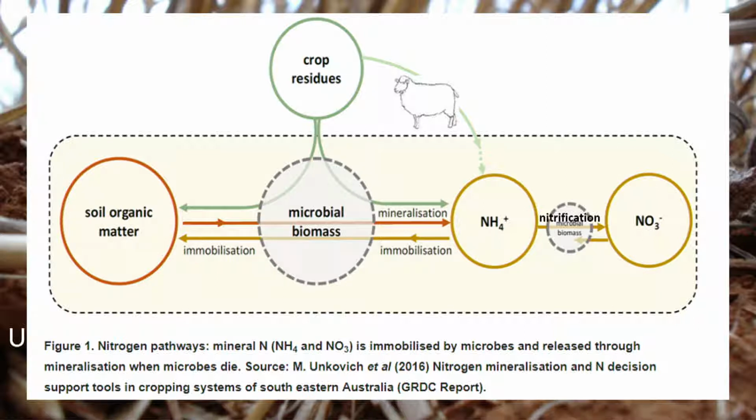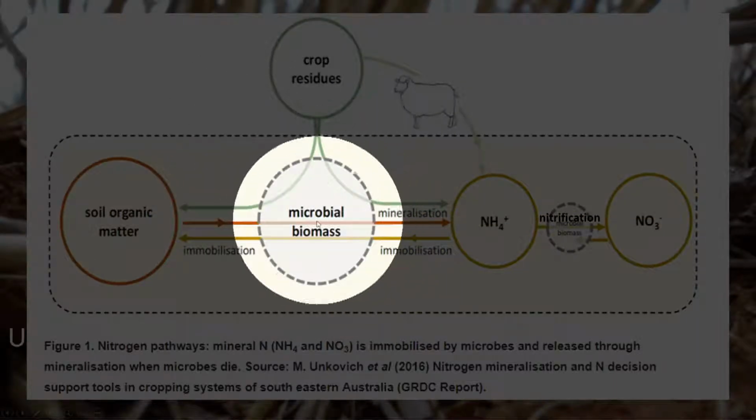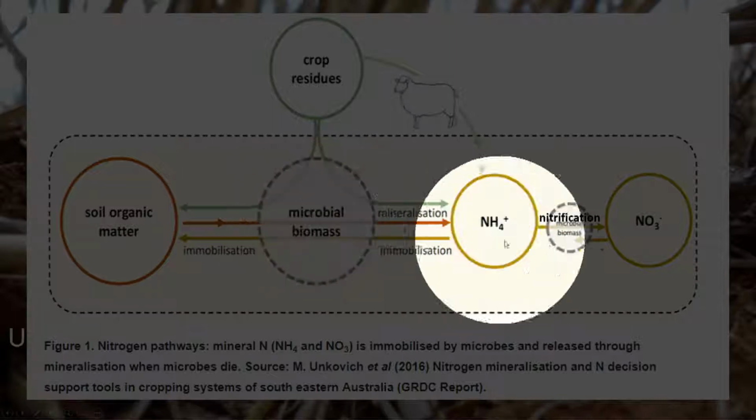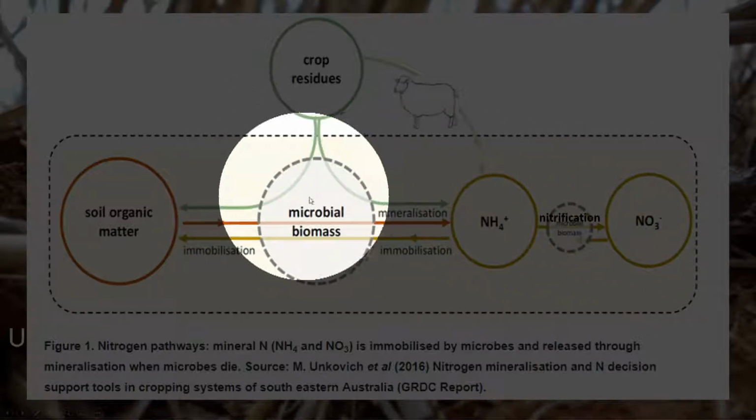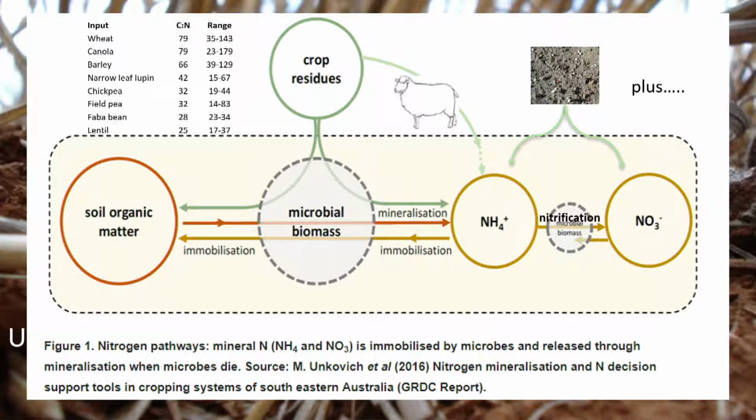What this shows is that when you add a crop residue, this biomass combined with the biomass already in there will grow and immobilise nitrogen. It pulls it out because it needs nitrogen, and then it dies and releases it, so it mineralises it. All in the meantime, the plant sits there waiting for its own source of nitrogen. There are also these fertilisers, and crop residues have C to N ratios.